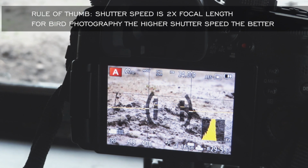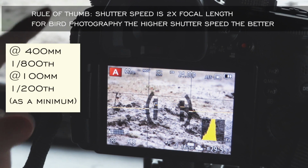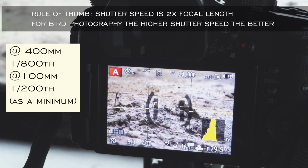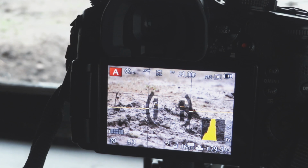And what I'm trying to do is have an ISO that allows me to have at least 2 times focal length in terms of the shutter speed. So what does that mean? Well, if I'm at 400 millimeters, ideally I'd like to be at a shutter speed of 1/800th of a second. If I'm at 100 millimeters focal length, I want a minimum shutter speed of 1/200th of a second.